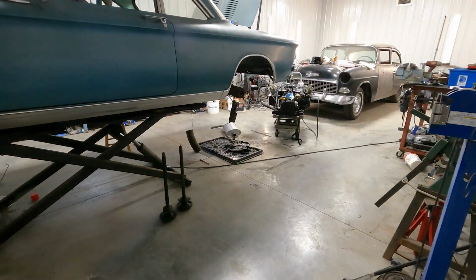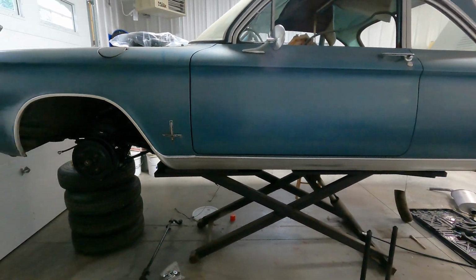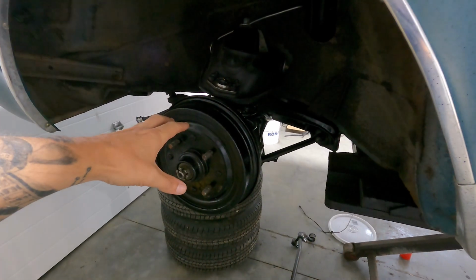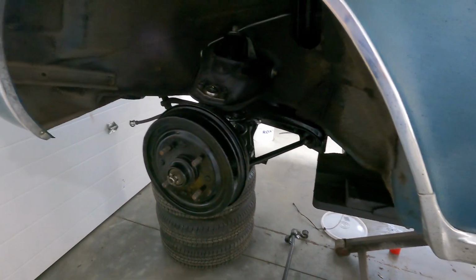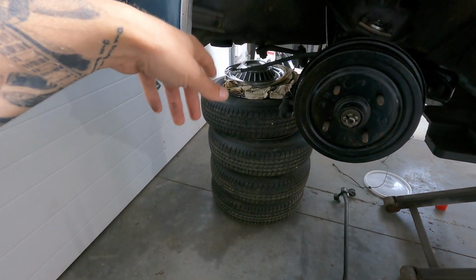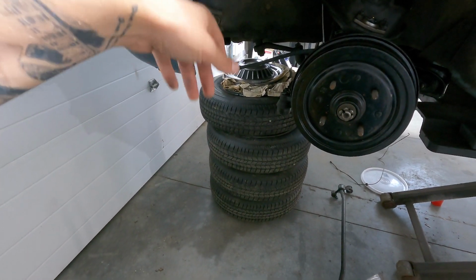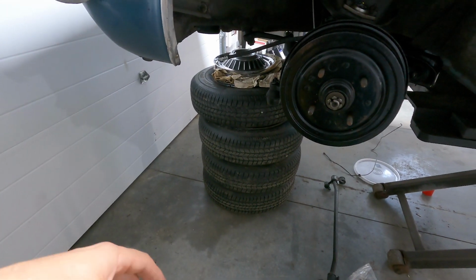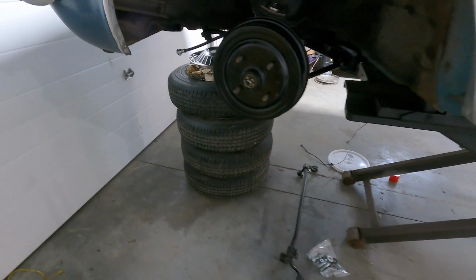Don't mind the mess. The 64 Coupe. Now I haven't done much with the front end. The front end's all done. The suspension's all in. The cross member's in. I was going to run these newish and NOS 13-inch caps and 13-inch wheels. I'm not going to now because I have the wagon ones available, so I'm going to run them instead.